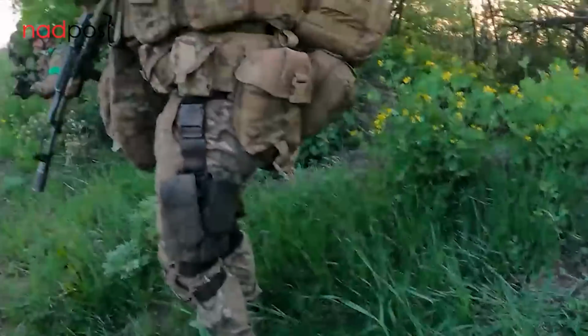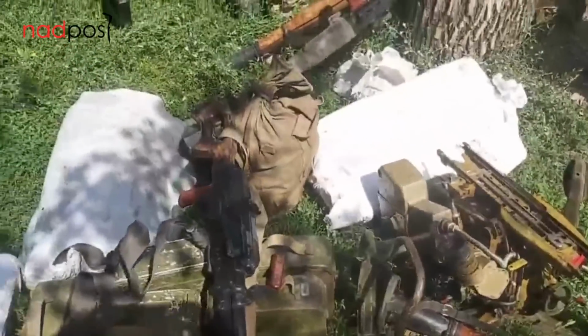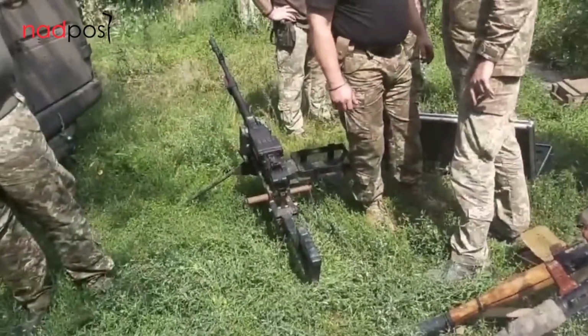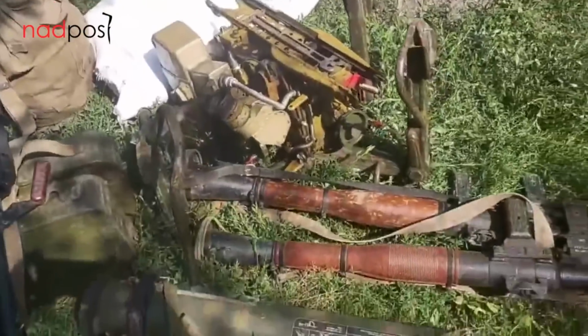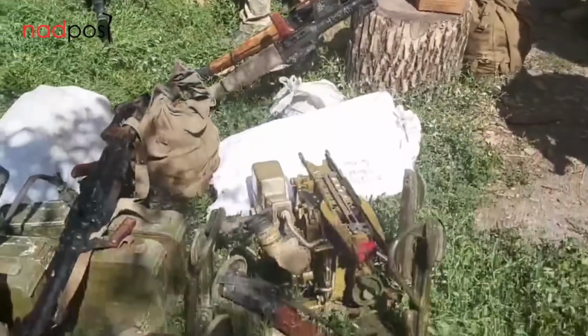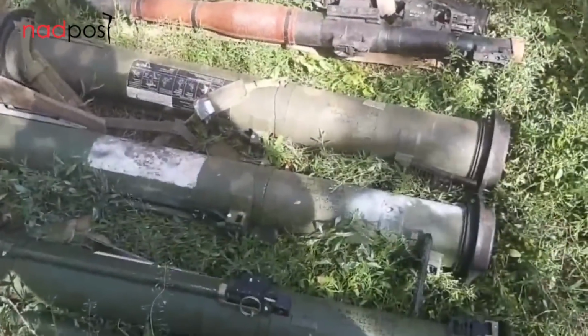In turn, Operational ZSU, on its page on the social network Twitter, shows a video with a trophy captured by our defenders in one of the strong positions in Zaporizhia: 2 large-caliber machine guns, 4 handheld anti-tank grenade launchers, multiple infantry reactive Bumblebee flamethrowers, an anti-tank missile system, and an anti-drone gun.